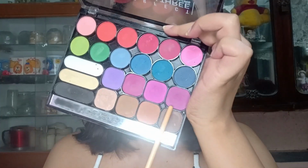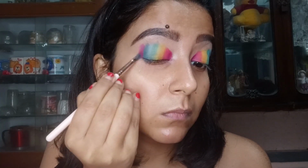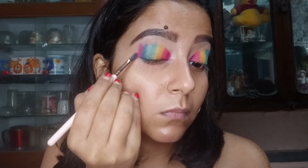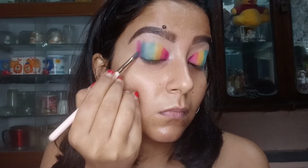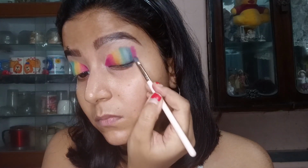Now from that Nika K23 color eyeshadow palette, I am taking this beautiful purple shade, and I am placing this color next to the dark blue shade. And as you can see, this is a very pigmented color, so I really don't need to work hard to get the pigmentation, and there is no such fallout.